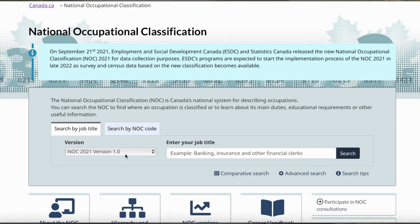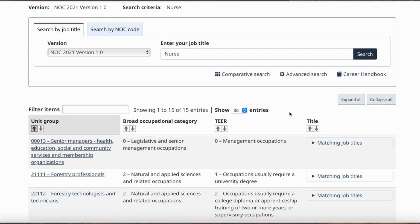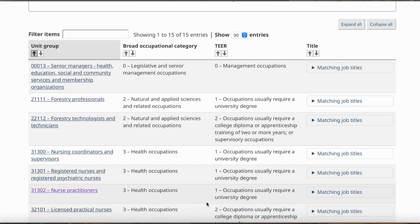So Deanne, a lot of our viewers write to us and say that they struggle finding the right NOC code for their occupation. What can they do and how can they find the right code for them? Yeah, I mean, we get this question all the time. So like I mentioned earlier, your starting point is to take your job title, type it into the system and see what comes up. And it'll give you different NOC codes. And then the question is, which one do I pick?